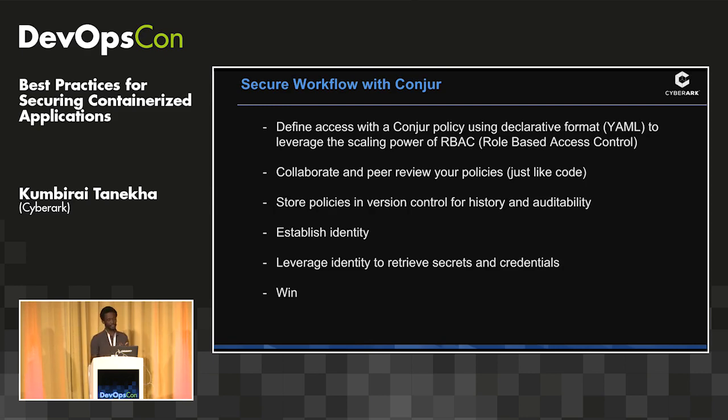Right, so what is the typical workflow with Conjur? You define access with Conjur policy using declarative, basically YAML, right? That's your declarative policy. And this allows you to leverage the scaling power of role-based access control because you can have several policy files dotted around, and you could even have different repositories with different parts of your policy. So it allows you to scale out independently in terms of policy. You can use this as a means of collaboration, and you can actually peer review your policies so that everybody is happy with it. It's basically like code, except it's very much declarative. Once again, you can store policies in version control for history or whatever reason.